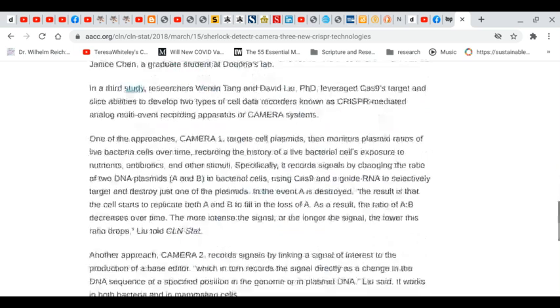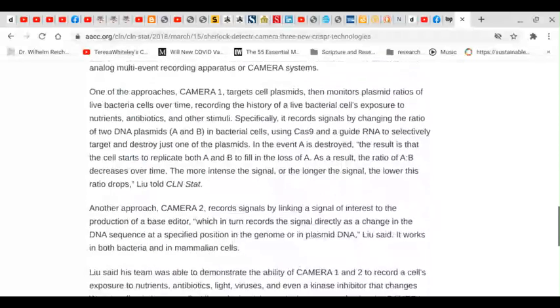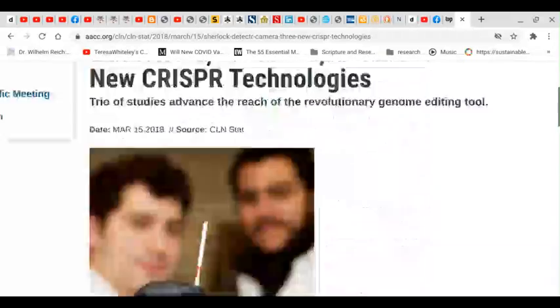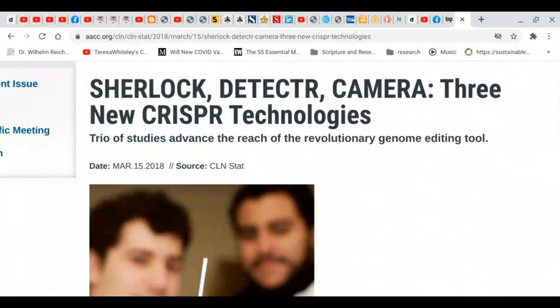So there you go. There's the CAMERA, so they can see as they edit your genes and rewrite it. I don't know. This is just so disturbing. Sherlock, DETECTR, and CAMERA. There you have it. And George Church said everything involved in the COVID response involves synthetic biology and CRISPR: the testing, the vaccines, the therapeutics, all of it. Thanks for listening, guys.